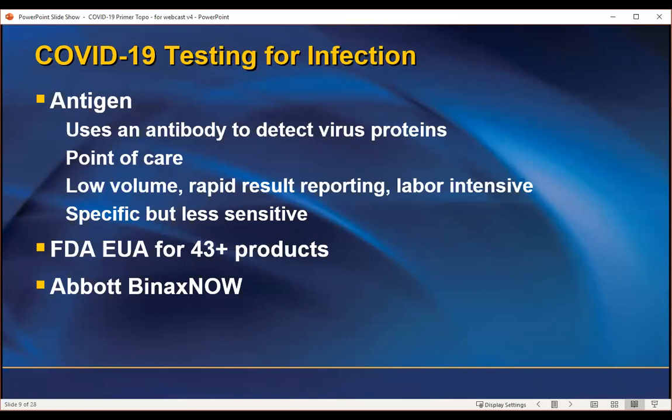Something you'll see a lot in the press recently, Abbott BinaxNOW has been approved. It's a test of this type. It's a little book that has a place to put the swab. You close the book, and there's a control built into it, and then if it's positive, it shows a line of color, and it's just like you're familiar with pregnancy tests. It's like that, and it's promoted as a $5 test. The next slide.